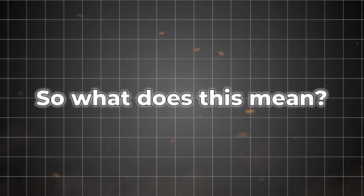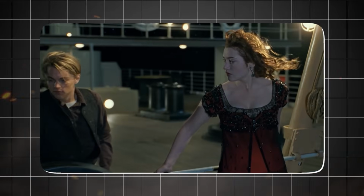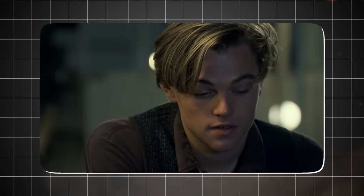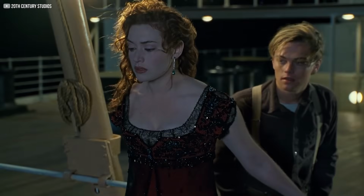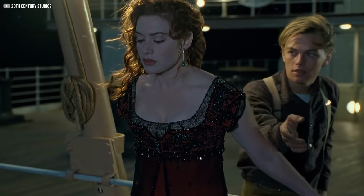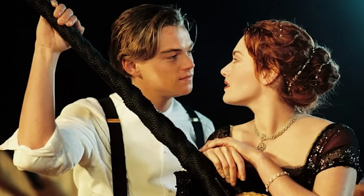So what does this mean? Well, maybe Jack was just making it all up to save Rose, or maybe it was a small oversight by the writers. Either way, it's a fun little fact that shows even well-written scenes can contain anachronisms.